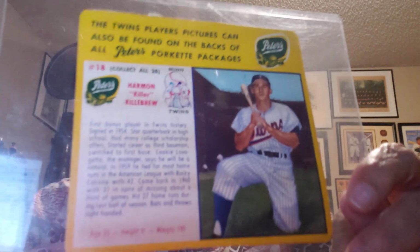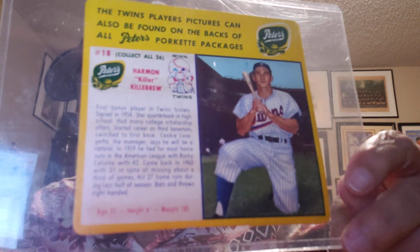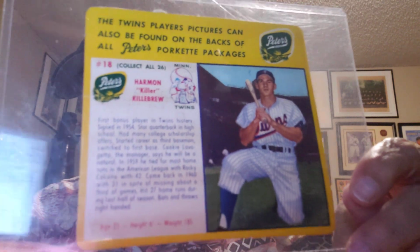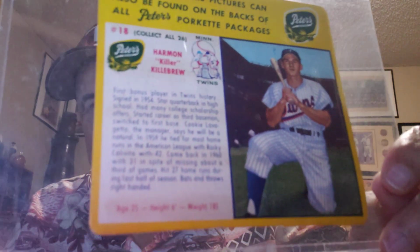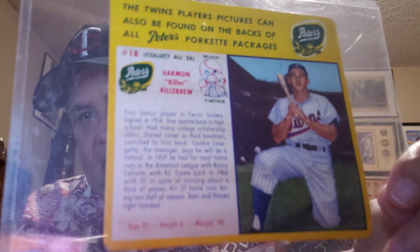And I used that money and went out and bought a Peter's Meats Harmon Killebrew with advertising. It doesn't have the wraparound for the hot dog package, but it was off the hot dog package. You can kind of see the stains from the wieners on there. If I turn around to the back, you can see the yellow stains going across in the pattern of a hot dog package.